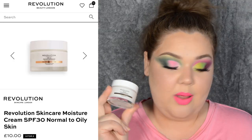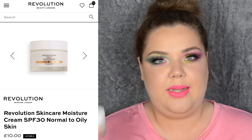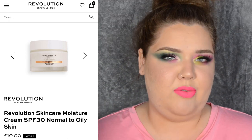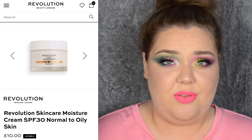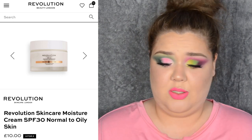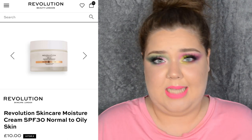Before I do that, I would like to read all the claims. So this product is on revolutionbeauty.com, which is where you can purchase this. I actually bought mine from Beauty Bay. Revolution's on Beauty Bay as well, if you didn't know. It is £10, which isn't bad at all for a moisturizer, plus something that has SPF.